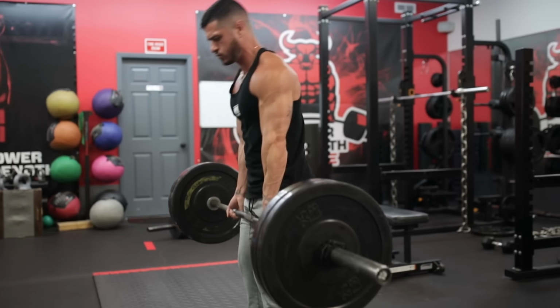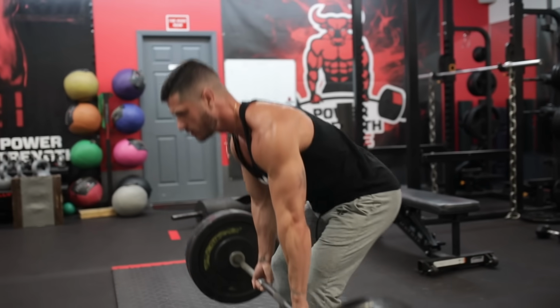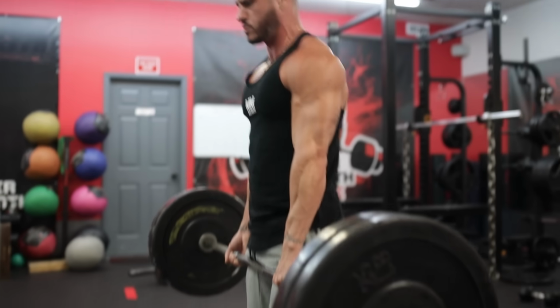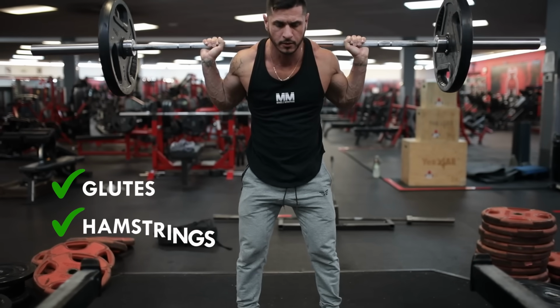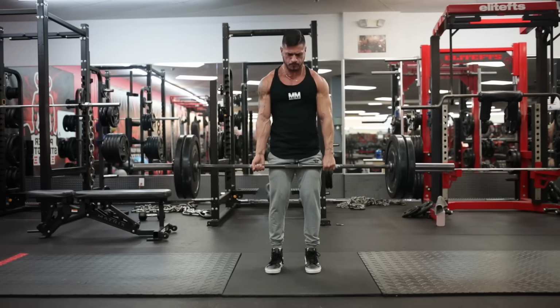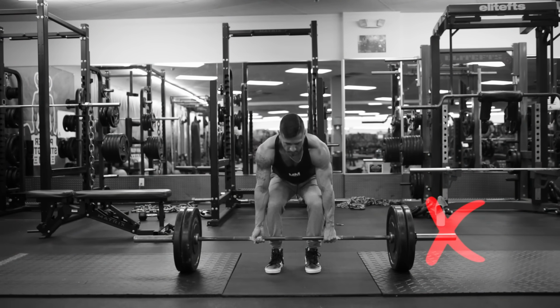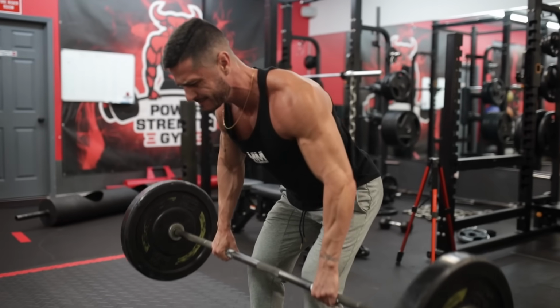Now, you probably thought I'd include the deadlift, and for good reason, as it's a great exercise that hits a ton of muscles. But the squat already hits the glutes, hamstrings, and spinal erectors. Not only that, but the deadlift doesn't stimulate your biceps to any significant degree. That said, for the third exercise, we're going with the barbell row.